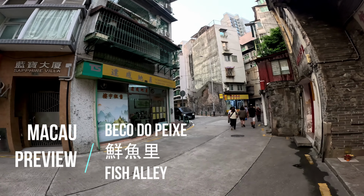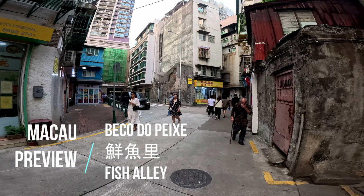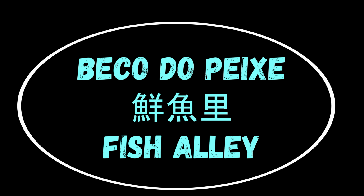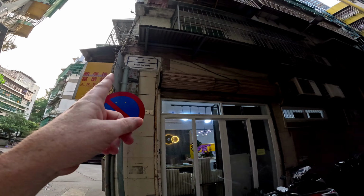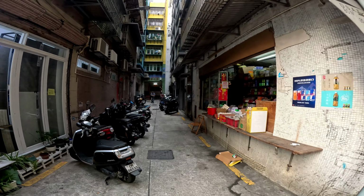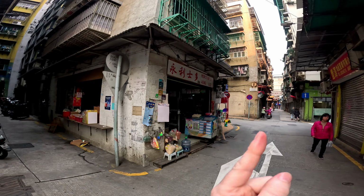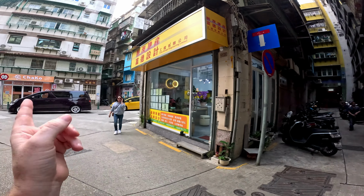So we're gonna walk back down, and we're gonna walk back by Peixe Street again. This little lane is called Beco du Peixe. So we're going to focus on this tiny little space in here, but we're also going to focus on this whole area in here because there's a lot of interesting stuff, including all the way down that way. There's these side streets that go down this way, and there's side streets that go down this way as well.